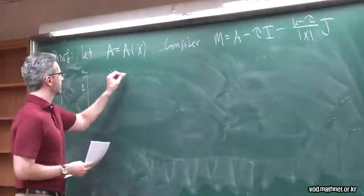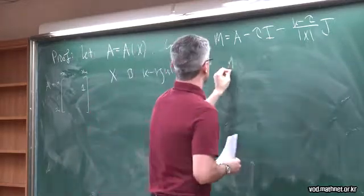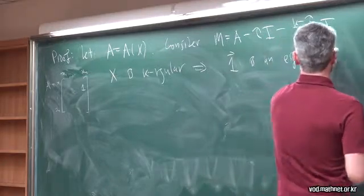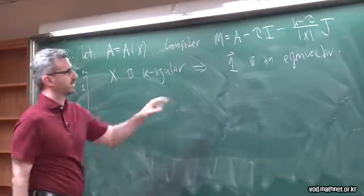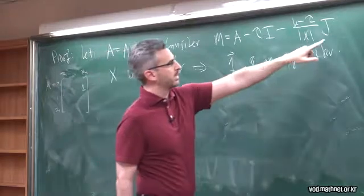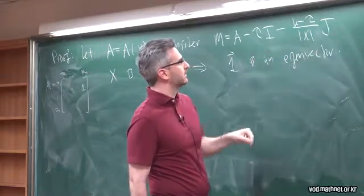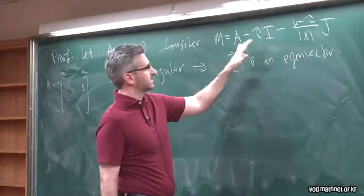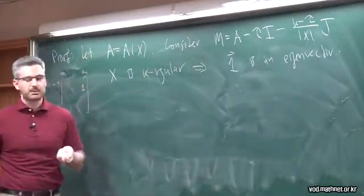So X is k-regular. That implies that 1 is an eigenvector for this matrix A, and it's also going to be an eigenvector for this matrix M. So what happens when I multiply M times 1? Well, here I get the size of X times the all-ones vector. So this gives me k minus tau times the all-ones vector. And here I get just tau times the all-ones vector, and here I get k times the all-ones vector. When you add those all up, you get 0.